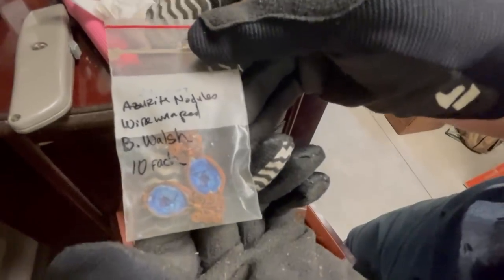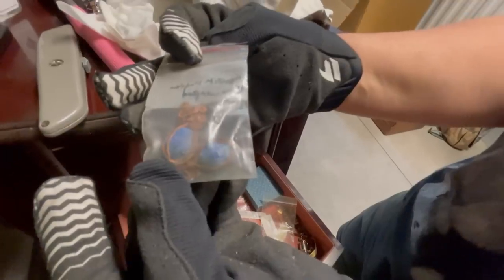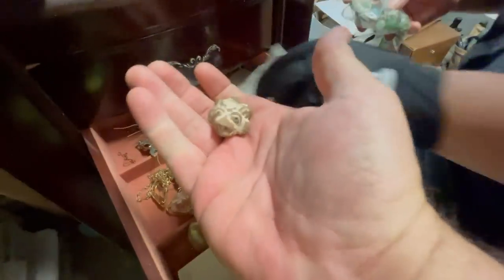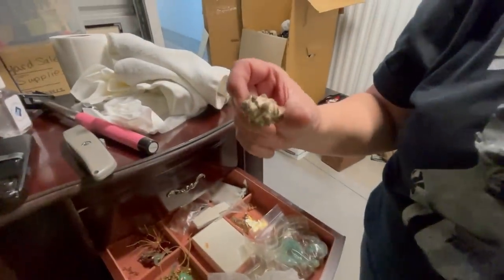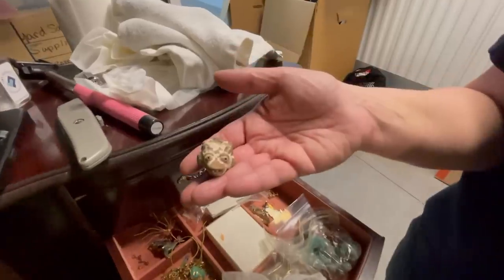Azurite nodules. Well, another carved rock. Oh, that is neat. I wonder if it's actually old, you know? That would be really cool. It's like 10,000 years old.